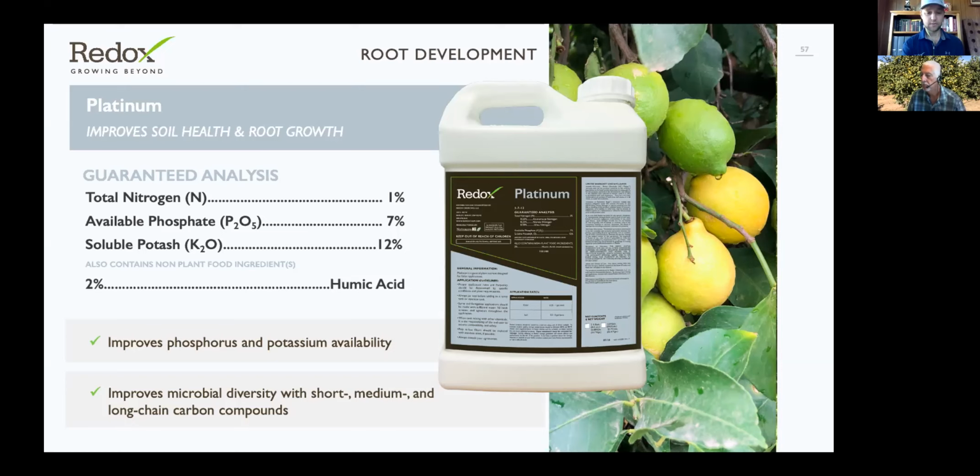So we get improved phosphorus and potassium availability, improved micronutrient diversity with short, medium, and long chain carbon compounds, and overall an easy handling product with a nice liquid, convenient container.